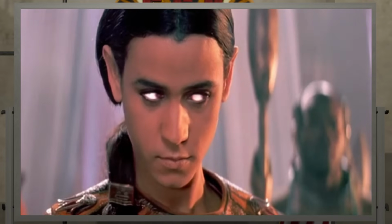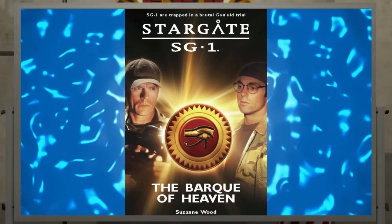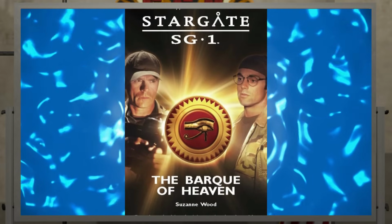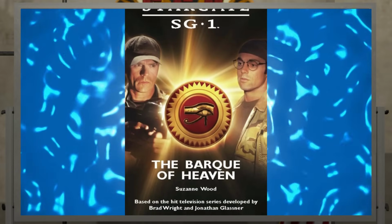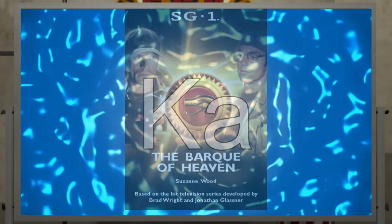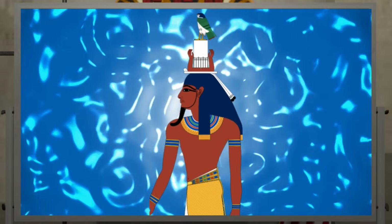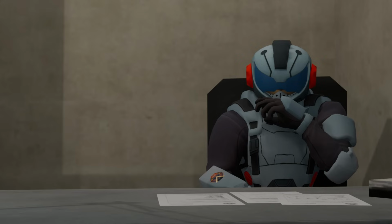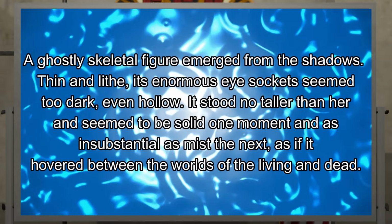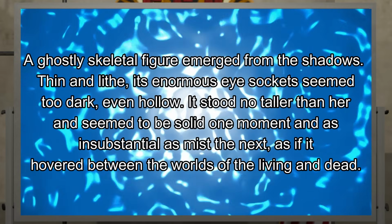He sacrificed a portion of his soul to trap Bess. During the book, SG-1 encounters and defeats this soul part by trapping it in a statue and smashing it. And the soul part is referred to as a Ka, which is something from Egyptian mythology, how the soul has different parts, the Ka being one of them. And the description of this Ka in the book is interesting, of a ghostly skeletal figure, thin with enormous eye sockets that seem dark or hollow.